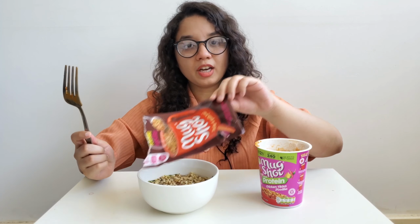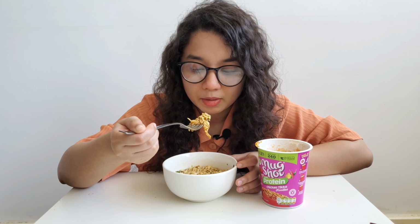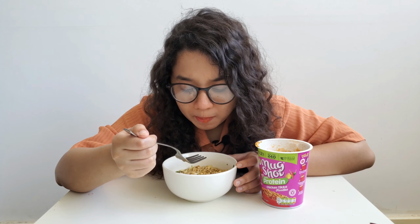Let's try the teriyaki one. Why is their gravy so thick? This doesn't smell bad as well. Nope. They're from the same company. It doesn't taste like anything. I'm surprised, how can they make two completely opposite products? Maybe it's the flavor. I don't know.